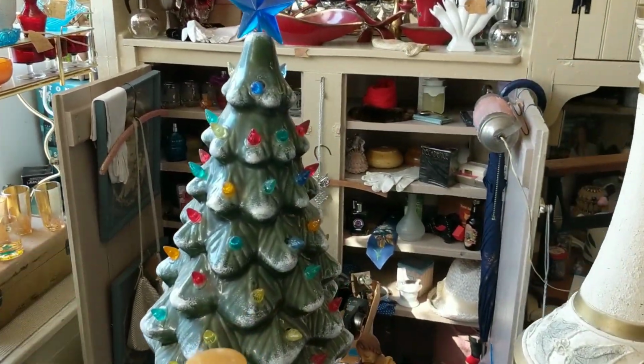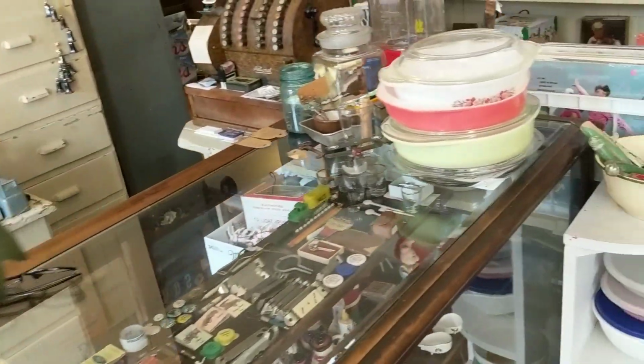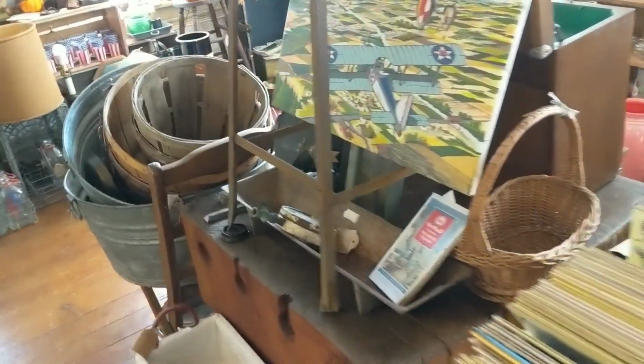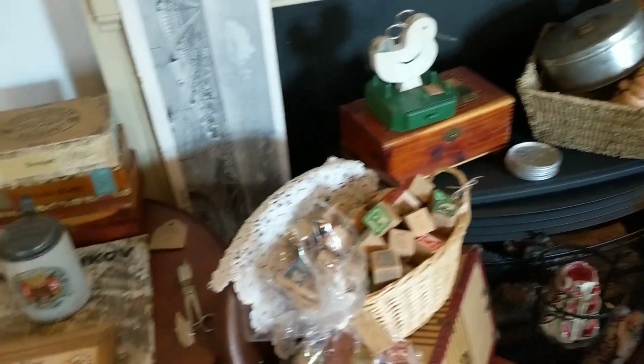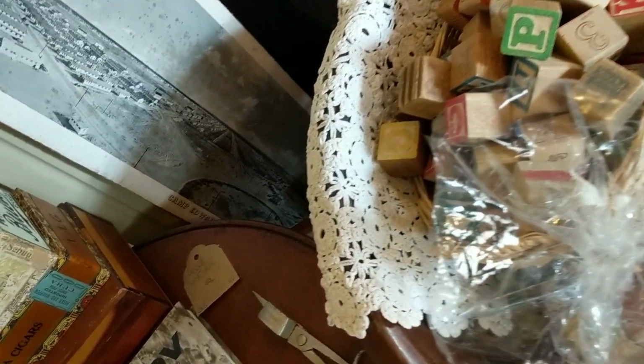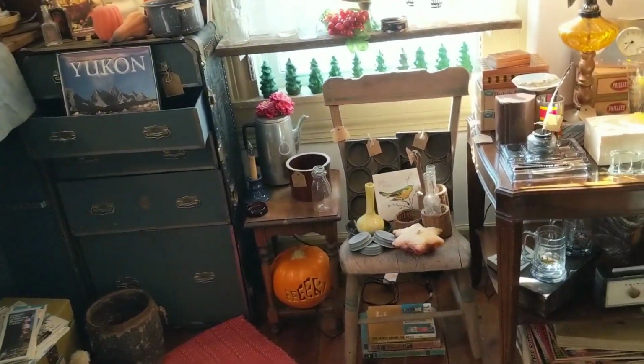I love these old Christmas trees. Ooh. Love antiques. That's cool. A little biplane. It's always so neat what you can find. Love the old cigar boxes. Camp Edwards, Massachusetts. That's neat. I love the mechanical type things like typewriters and old phonographs, things of that nature. Those things, just absolutely love them. Industrial type things I really like as well.